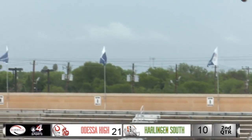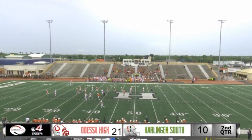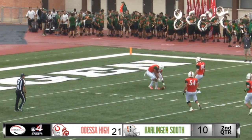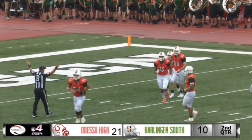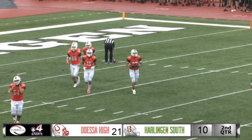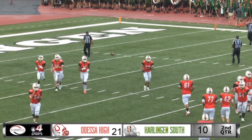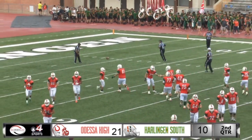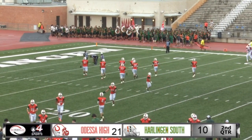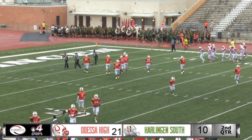Oh, quick punt. Wow, what a pretty-looking punt there by David Torres. He was in shotgun formation, and he just sets up and snaps it. Boom, the best-looking punt of the night, I think. It'll be 1st and 10 Odessa. Yeah, that was a good-looking punt. It looks like it was 45 yards down there, and as soon as it bounces, it stops. So now they're down at the 4-yard line.